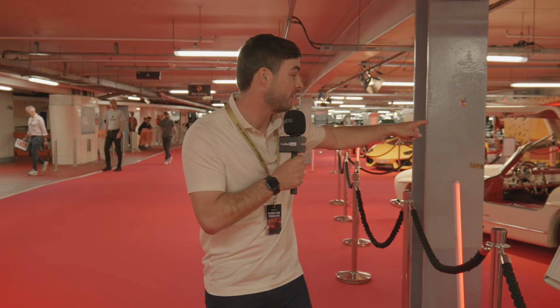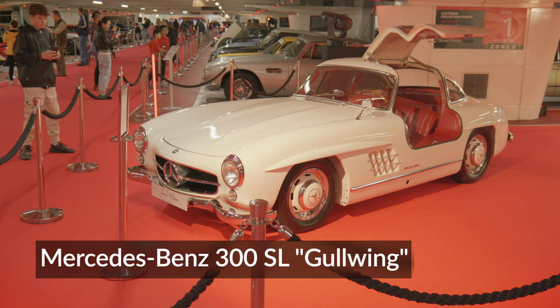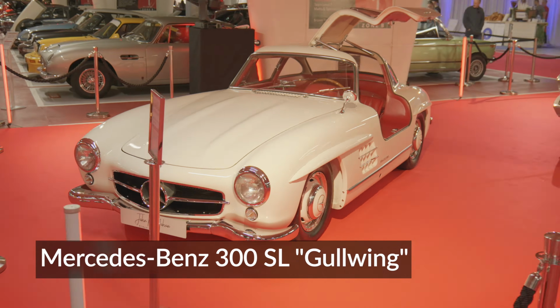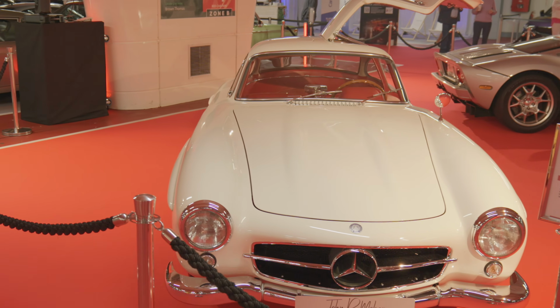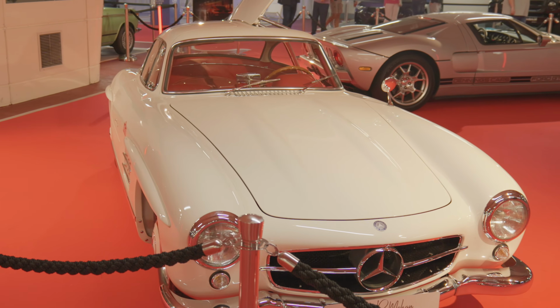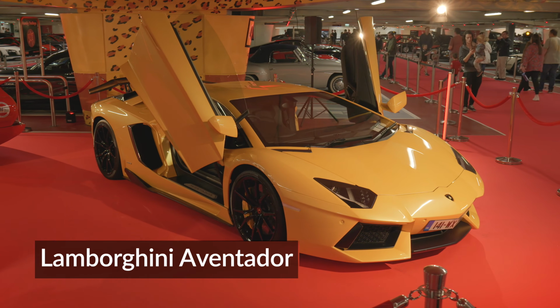Right here we've got a Gullwing. To put this in perspective, this is actually currently for sale right now for about 1.6 million euros. The entire value of all the cars here today, we're talking between 15 and 20 million. So some spectacular machines. We're not going to stop and talk at every single one of them because there's literally about 100 cars.